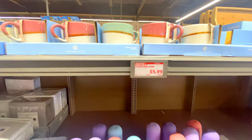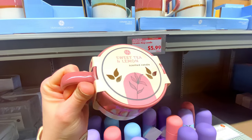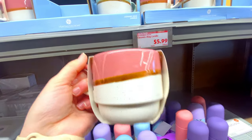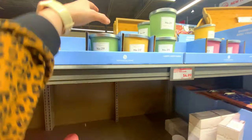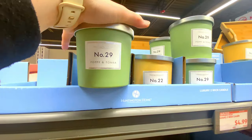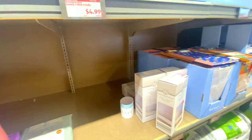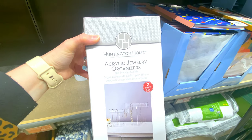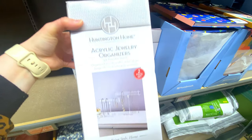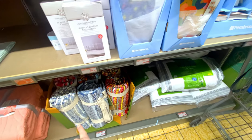And let's see here, candles. These are just so cute. So cute, $6. So it's a candle, but then y'all, it becomes a mug. Clean it out and then you can keep the mug. These candles are my favorite types of candles. I love these candles. They're $5, they're like Bath and Body Works quality in my opinion. I think I saw this last week, acrylic jewelry organizers. Those are cute. And then a little bit of rugs for $15.